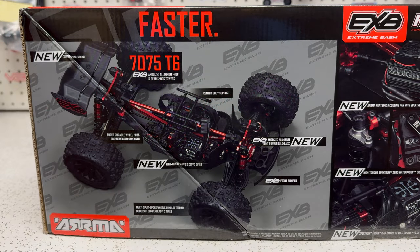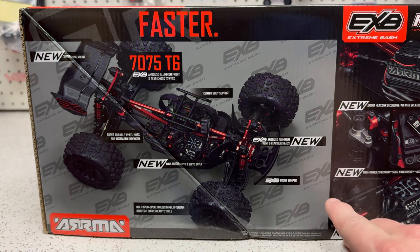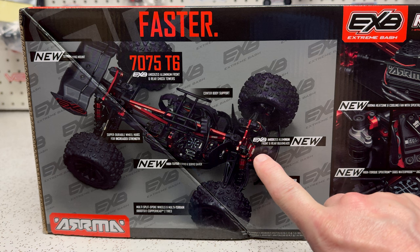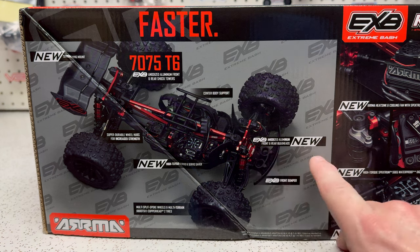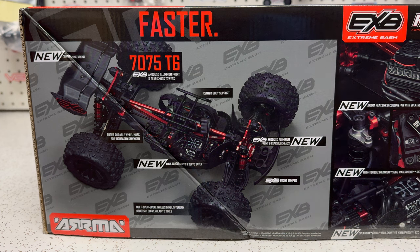All right, guys, we're going to start on the bottom, going over just some of the new stuff. You've got the new wing mount, and the big thing here with this Kraton is the aluminum red anodized diff housing. Now these are front and rear bulkheads. It's sort of funny because when I think of bulkheads, I just think of the Traxxas E-Max and having to swap those out to RPM bulkheads. Every time I think of bulkheads, I can only think of the Traxxas E-Max, which I know doesn't really make any sense, but that's just how I feel.